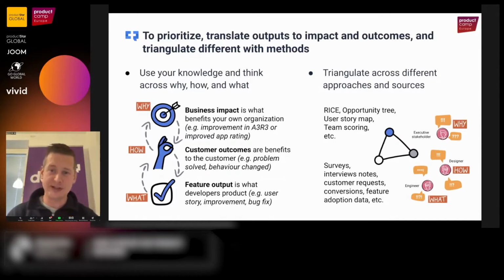And so when you do prioritization, there are two main things to be really aware of. The first one is to use your knowledge to really combine these different perspectives, to go for impact and outcomes for the customer when you prioritize features. So you need to know how big is a feature and how much will it benefit the customers and the business. And do that analysis for the different features that you could potentially build, and also for each feature, different versions of that feature to slice it down.